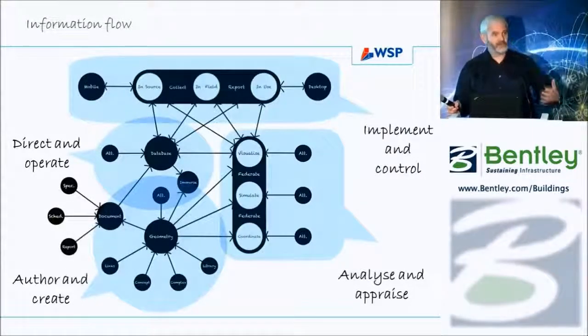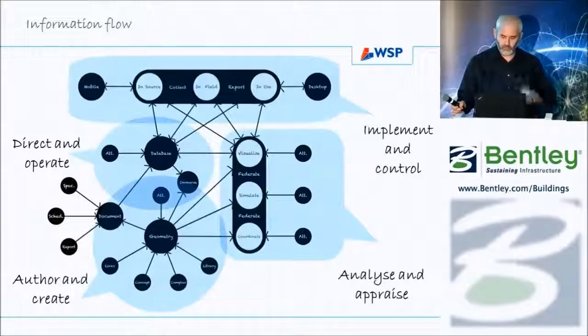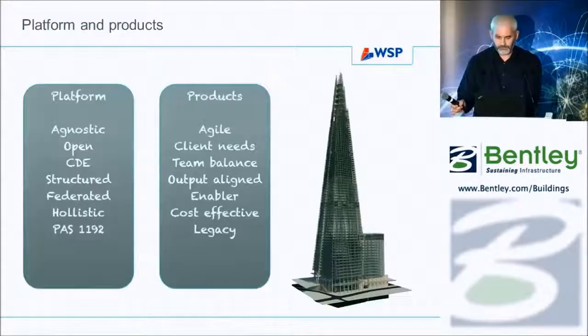So we're spending a lot of time trying to understand how you get these paradigms, how you get people to be able to come in and understand where we are without having to invest heavily in IT, either training or hardware or software. And so the platform, and there's your tall building, by the way, just so you can have one.